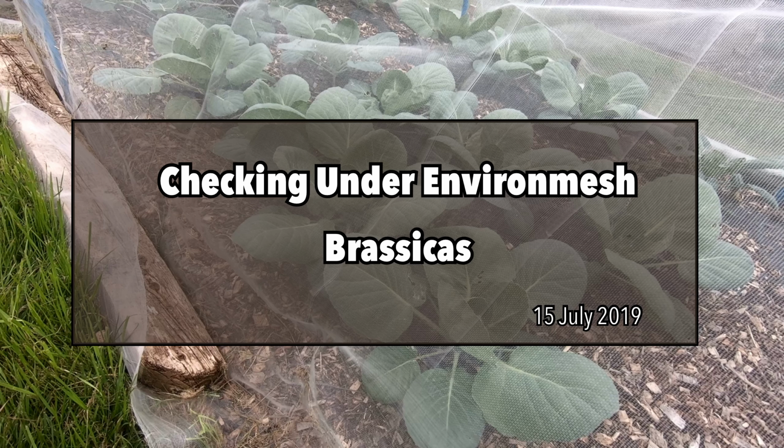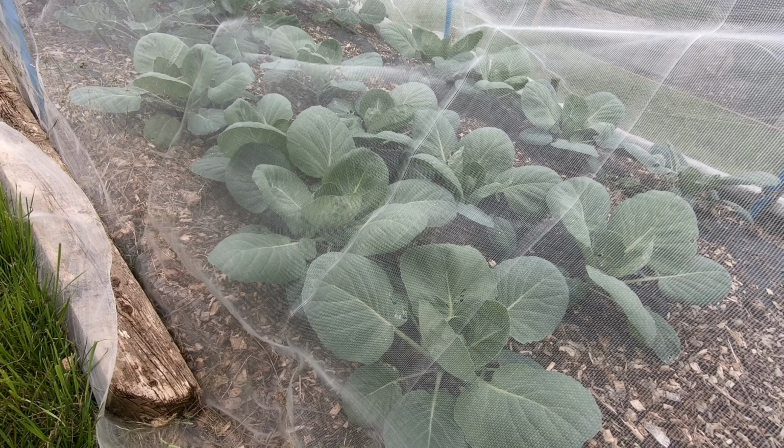You'll know if you watch any of our YouTube videos that our brassicas are all grown under Environmesh. Two reasons. One, to keep pigeons off. If we don't cover our brassicas, the pigeons just devastate them overnight. Might not be the first night you leave them out, but one night they will be devastated. So we cover them with Environmesh. We could put some netting over to keep pigeons off, but Environmesh, we hope, serves two purposes: pigeons and any insects, cabbage white butterflies, whitefly, greenfly.